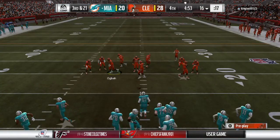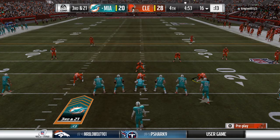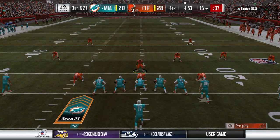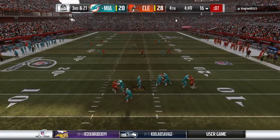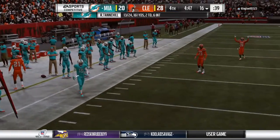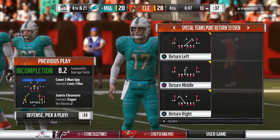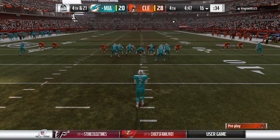The Dolphins on 3rd down. Just 1 for 5 to this point. This will be 3rd and a mile. 30! Out of the gun, Tannehill. And that is incomplete. Had the right idea there, trying to throw it to the sideline, but he led him just a little bit too much, trying to get it out to his receiver. Ends up falling to the ground, incomplete.